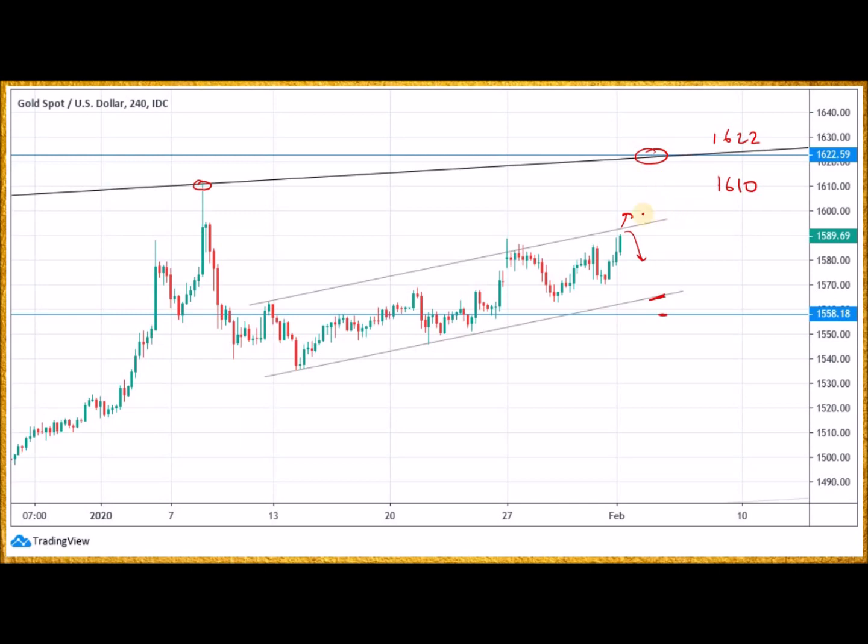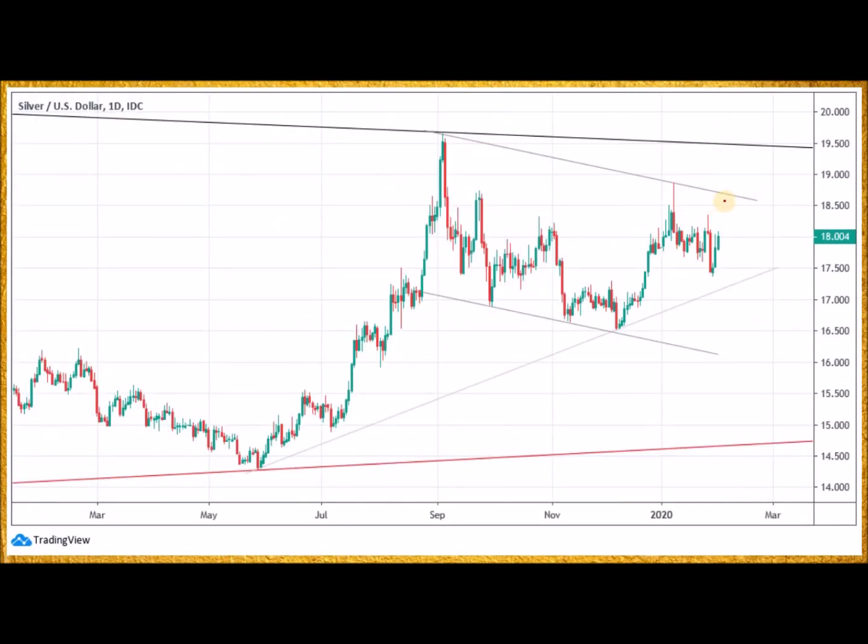Now, interestingly, this target of 1622 would actually fit with roughly the height of this channel, and so an upward breakout reaching this target and then possibly turning around would fit. Now let's move on to silver in US dollars on the daily scale.